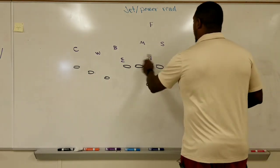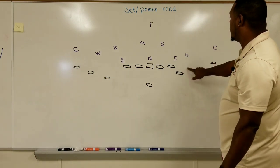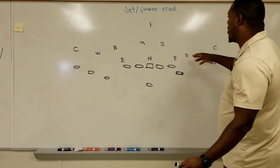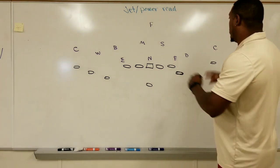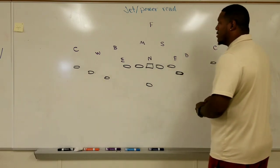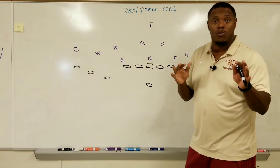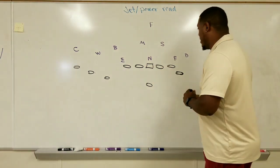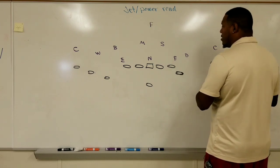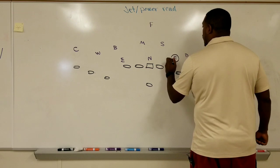You still got your 3D lineman. Now your demon is here because I've got a wing, so your demon is going to come 1 by 1 outside of the wing or 2 by 1 outside of the wing, whichever you want to, play with it. Your corners still have their same responsibilities. We're going to attack this side. You already know who the read guy is. You think we're going to change it to the demon because we're out here? Nah. We're going to keep this same dude.